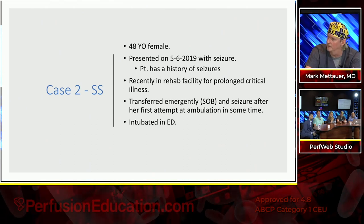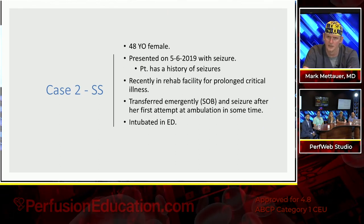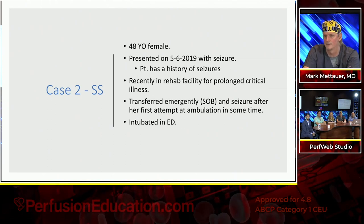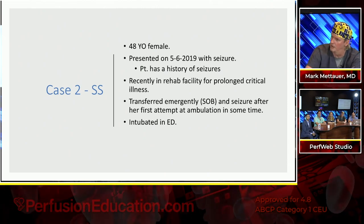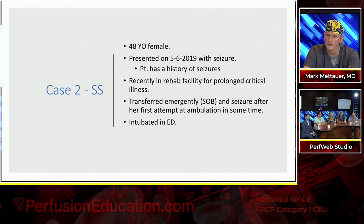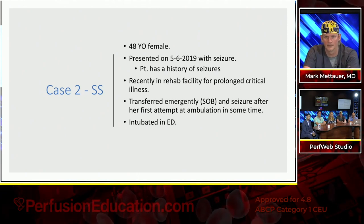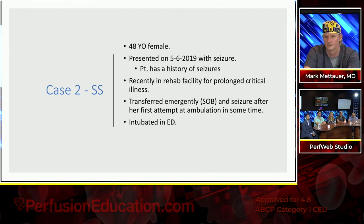This is the other extreme of the spectrum, a 48-year-old female, in and out of the hospital multiple times this past year, early on, and presented on May the 6th with a seizure. She had been previously admitted in rehab with seizures, and so everybody thought this was a seizure. What had happened was she was being ambulated for the first time in 3 weeks, because she was so weak from critical illness, polyneuropathy, and her seizures, et cetera. And she then had, quote, another seizure. Well, it ended up being a respiratory arrest, because she had bilateral, really significant PEs.